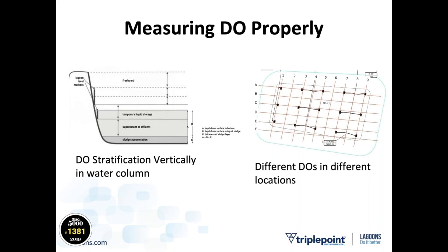you don't necessarily have universal dissolved oxygen throughout the lagoon. There could be spots both vertically within the water column, from the top to the bottom, and horizontally across it, right? This location versus that location. You would expect, for example, the influent side of the lagoon to have lower dissolved oxygen versus the effluent side of the lagoon, because obviously the influent side is seeing more BOD. And so where do you take your sample, right?